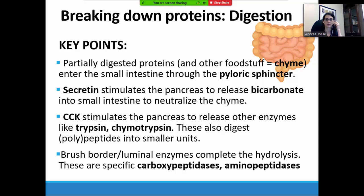So this luminal border is characterized by villi, and I have a picture in a subsequent slide about what a villi looks like, or what the luminal border actually looks like. But this is the site of absorption of the amino acids.